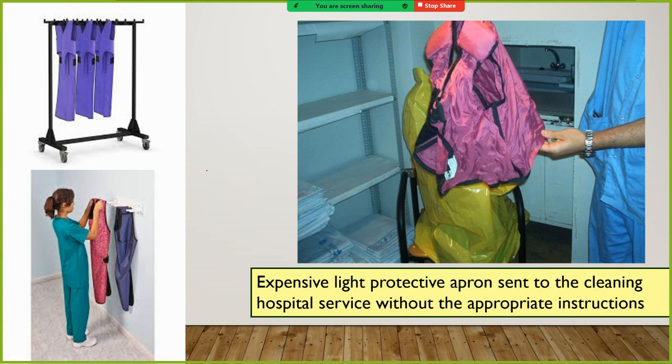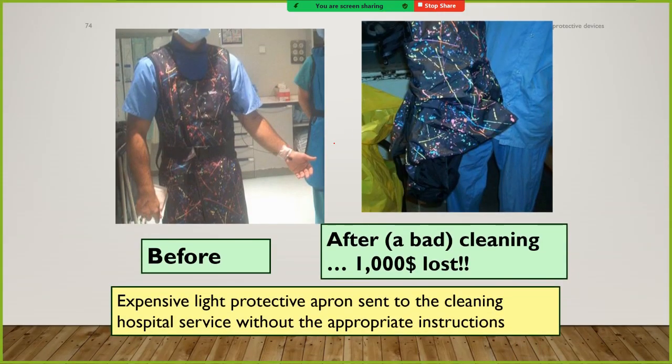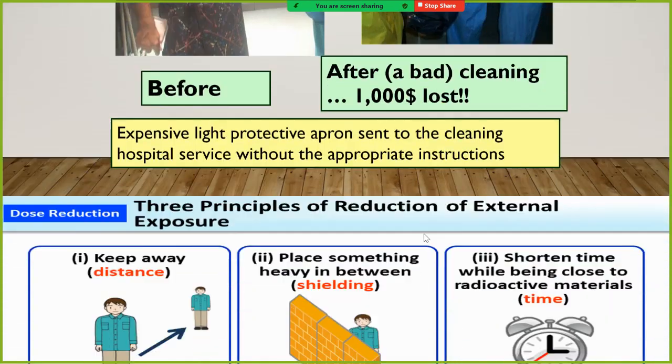Don't try to wash the lead apron. Hang it properly. If you wash it, it will crack and a lot of voids will appear, so you will lose around $1,000.